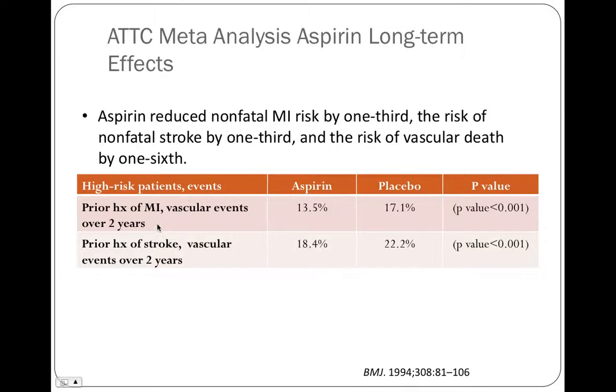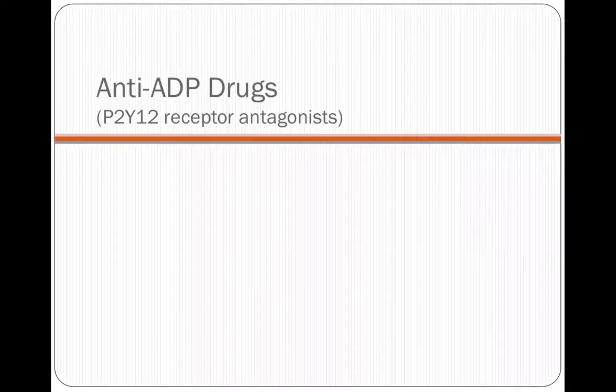And patients with prior history of MI had vascular events over 2 years reduced compared to placebo, and same thing with the prior history of stroke. So this meta-analysis shows us that aspirin has great data in high-risk patients for secondary prevention of outcomes. Well, what about anti-ADP drugs, or P2Y12 receptor antagonists?